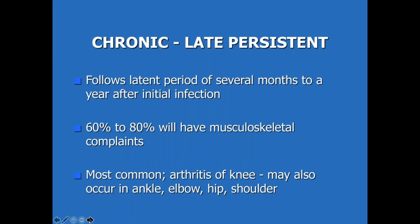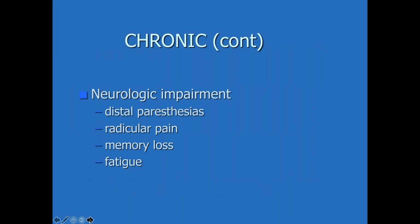There's a chronic late persistent Lyme that follows latent periods of several months to a year after initial infection. 60 to 80% of these patients have musculoskeletal complaints, and the most common are arthritis of the knee, and it can also be in the ankle, elbow, hip, or shoulder. The neurologic impairments are many, and memory loss is one that we get a lot from patients. I think I have fog, but I don't know if it's due to the mold, or is it due to the mycotoxins, or is it due to the Lyme disease?